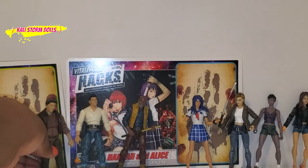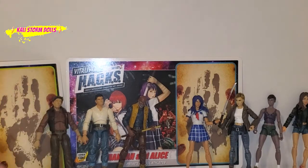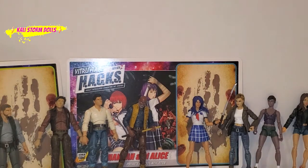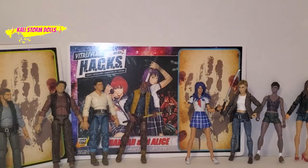And then we have these. A lot of people said this character looked like Glenn from The Walking Dead. And then we have him. He can just stand on there. So now I have 8, which is so cool.